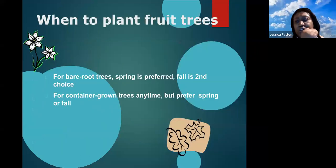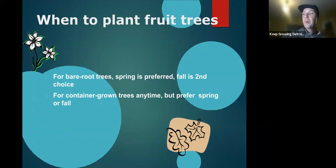A question was, do you guys have Saskatoons available for sale this year? No, not this year. We'll probably bring them. We try and rotate some of the unique varieties. Like, one year we'll do Saskatoon, one year we'll do elderberry. So we try and switch it up every year.